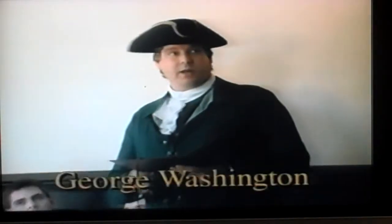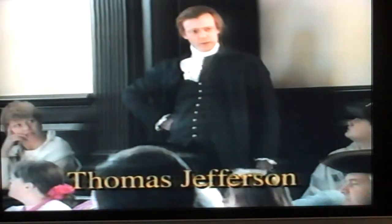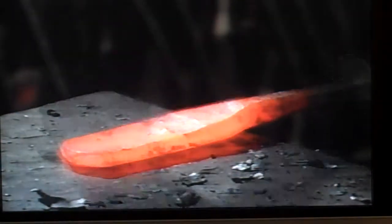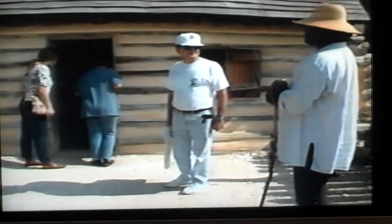In some cases, interpreters portray actual 18th century citizens. In trade sites and compounds, craftspeople practice trades with the tools and methods of the time. All are highly skilled, several in nearly extinct crafts. At Carter's Grove Plantation, a reconstructed slave quarter presents the life and conditions of plantation slaves as they existed in the 18th century.